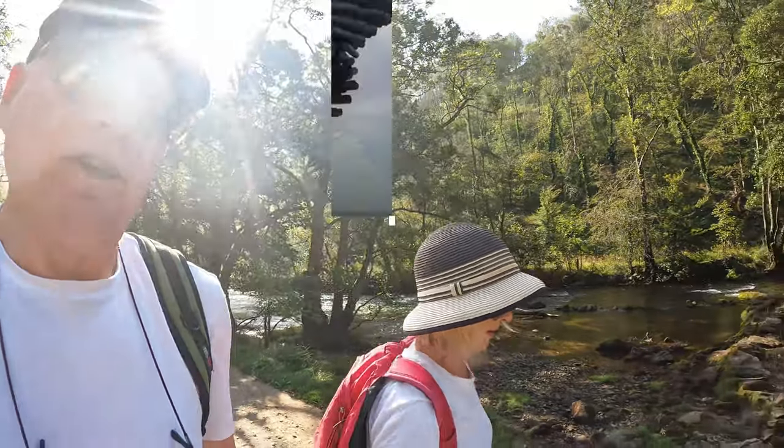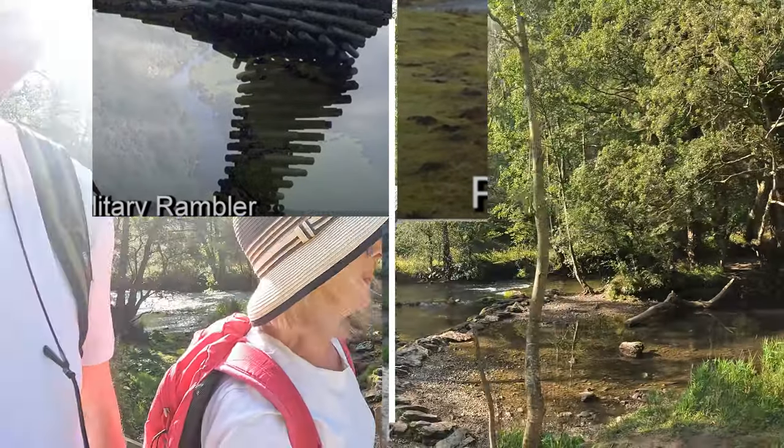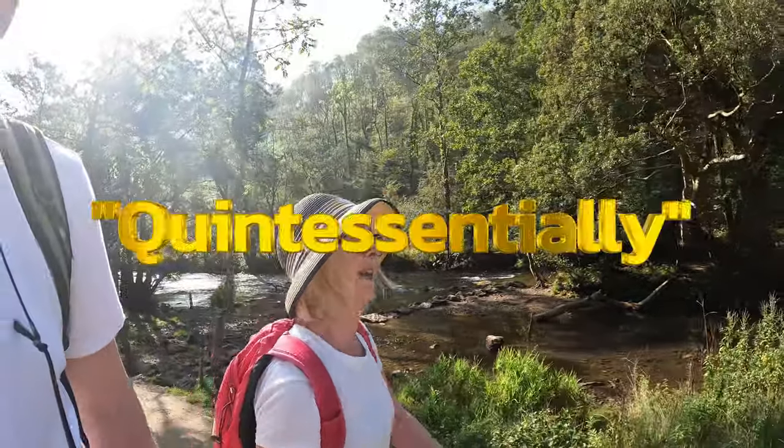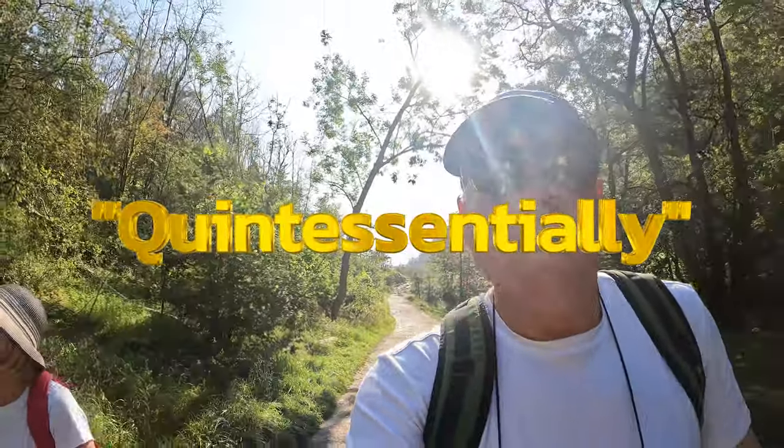So we're now along the path to Milldale, quite some way, and I think we're coming to the conclusion that our friend Patrick Leach might have been right, Alison. You think this is a very beautiful place of the Peak District? Very English, quintessentially English. Quintessentially? Well, not a cloud in the sky.